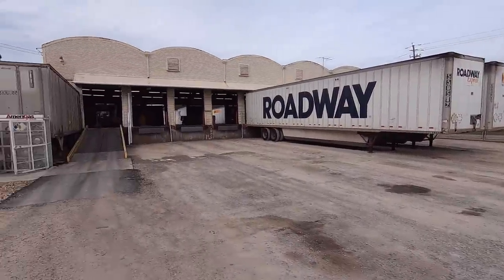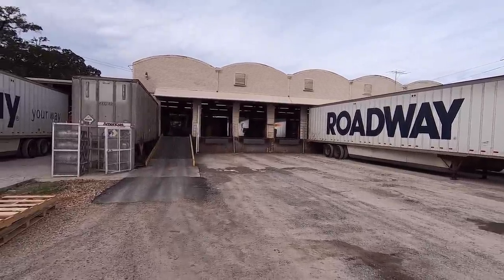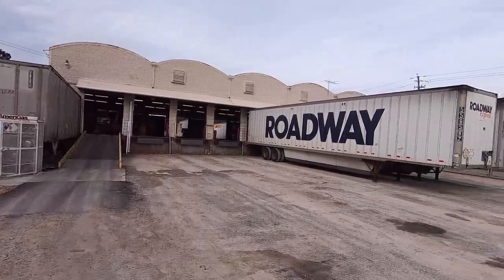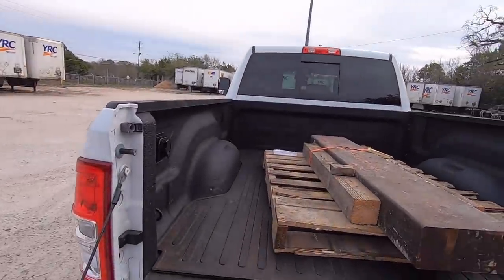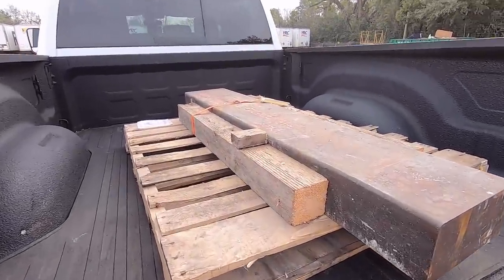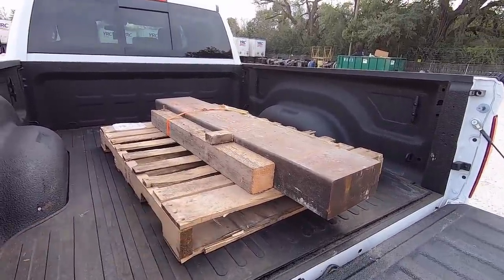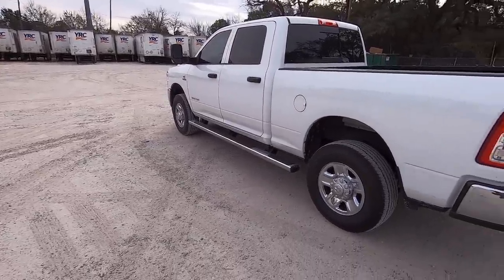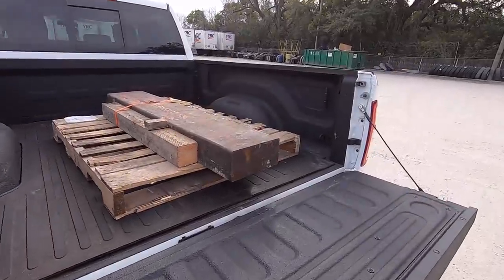It's always a lot cheaper to have it drop shipped to the terminal. For any of you guys that want to buy and sell equipment, tools, or anything heavy, save yourself some money: come to the terminal and pick it up instead of having them drop ship it. On our way back to the house, by the way, it's about 1,000 pounds. The truck is sitting mighty fine with 1,000 pounds in the bed. So, let's take it to the house.